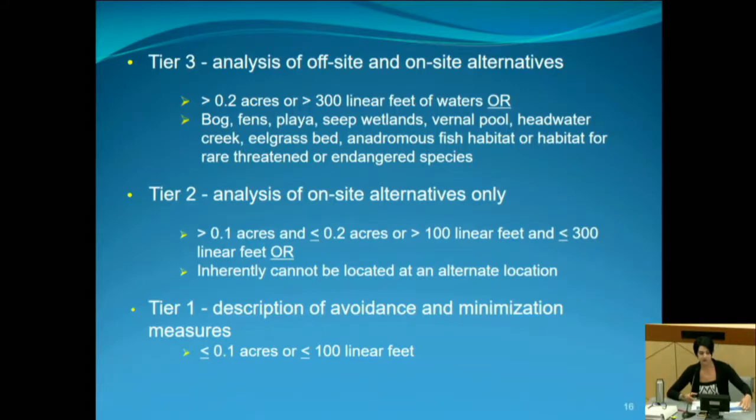Okay, so here are the tiers. I'm not going to read it off the slides for you, but we're just going to go over them briefly. The first tier would require the highest level of analysis, and we would ask applicants to look at on-site and off-site alternatives.